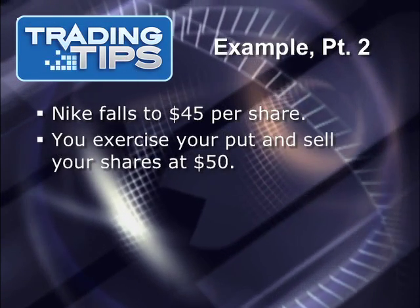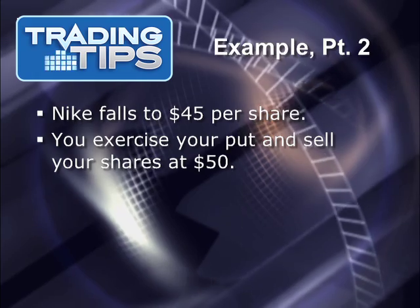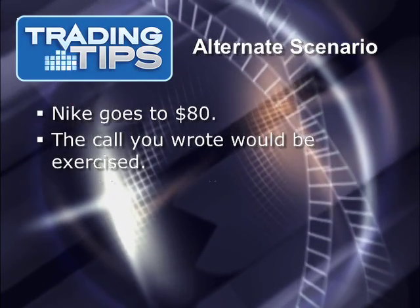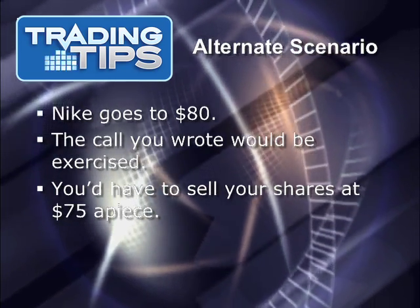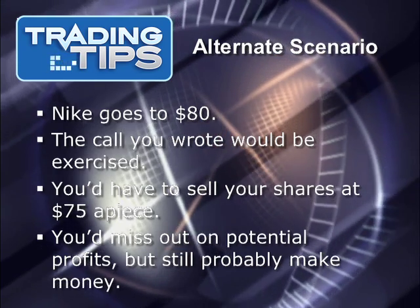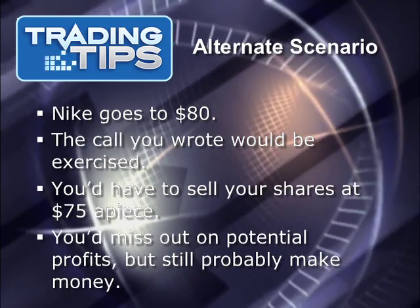Now, if Nike falls to $45, you could exercise your put and sell your shares at $50. Your call would expire worthless. If Nike goes to $80, then the call you wrote would be exercised and you'd have to sell for $75. You'd lose out on the profits you could have had by selling at $80, but you'd still make money assuming you bought the shares for less than $75. This is how the collar can be a really low-risk strategy.